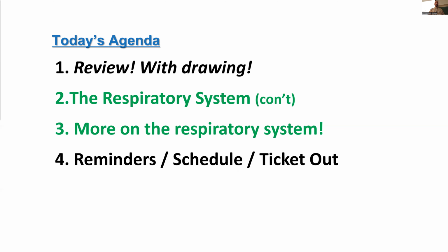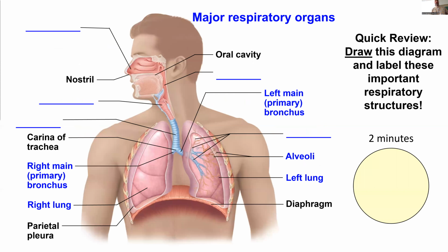All right, let's do review. 2 minutes. Go ahead and draw this diagram and label the missing pieces. What I left on there are parts of the respiratory system we haven't quite gotten to yet. So you're not expected to know those yet, but I want you to see these on the diagram. Everything in blue is what we covered on Friday. So give it a shot. You know the format at this point.